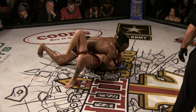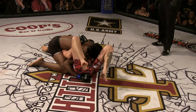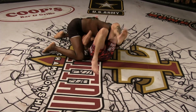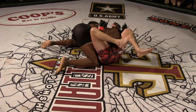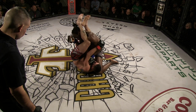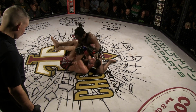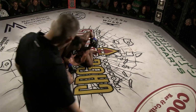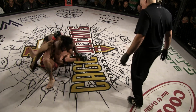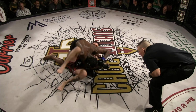Fouad Shahin keeping that right knee up, preventing a pass to mount. He tries to sneak underneath and try to escape this bad position, but Mpofu recognizes it, stuffs the attempt. Shahin going for some inverted triangles here from side control. Mpofu trying to get that elbow out, and he does. Now Mpofu's looking to isolate the left arm. Looking for a key lock here.